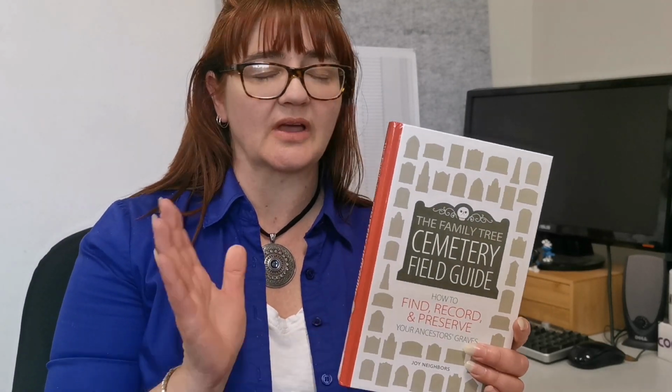It's an amazing book. It covers a whole bunch of different topics, and it starts off with actually taking a field trip to a cemetery and what you can expect, what you should learn and research before you get there, and then what you can expect from when you're there as well. So things like how to even work out where your ancestor's grave is, and things like that. Maximize your time in the graveyard with these tips for having a successful trip.